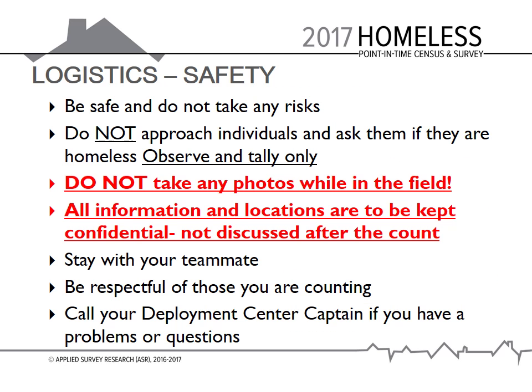Next, I'm going to go through some safety logistics and just a couple more slides, and then we'll be done. It's important that you are very safe and do not take any risks while out in the field. Like I mentioned before, this is a visual count only, so please do not approach individuals and ask them if they are homeless. Observe and tally only.